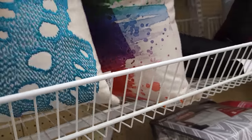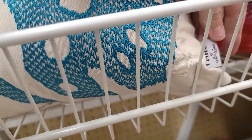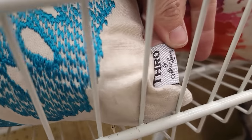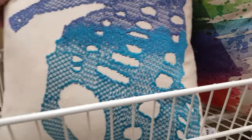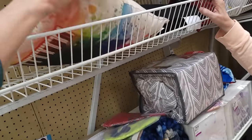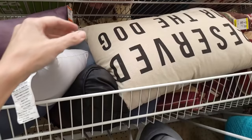And this little guy is a seahorse, but I don't really like the way he looks. He's Throw by Marlo Lorenz. That does sound like a bougie name. He's only $5. Oh, is that another music themed one? Yay. It's a piano. So there's four music themed ones altogether.